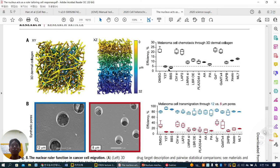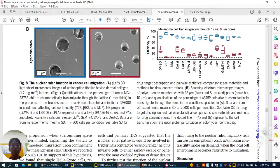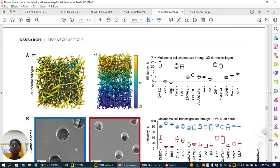Blebbistatin inhibitor. Also another contractility inhibitor. ML7 is also a second inhibitor, and they are all gone. This we can already know. As a control, siControl. And then lamin knockdown, they're going down because the nuclear membrane is important. Lap2 is control of this LBR overexpression, normal, but LBR, when they make more folding of nuclear membrane, also they're knocked down because they have many foldings of nuclear membrane, so they should be more squeezed. But under this condition, the squeezing is not enough. So decreasing of migration.